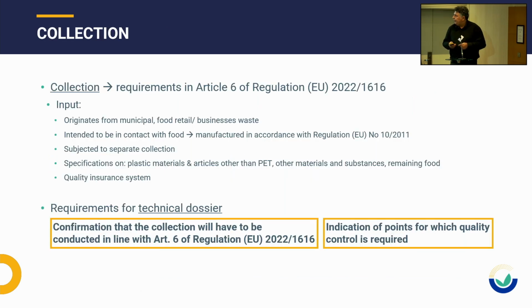So for the collection, the requirements are listed in Article 6 of the regulation. The input comes from municipal food or retail businesses waste. As you've already heard, it has to be food contact material, so must have been manufactured according to the plastics regulation, 10/2011. It's subjected to separate collection. There need to be specifications on plastic materials and articles other than PET, other materials and substances, remaining food. And finally, there must be a quality assurance system.